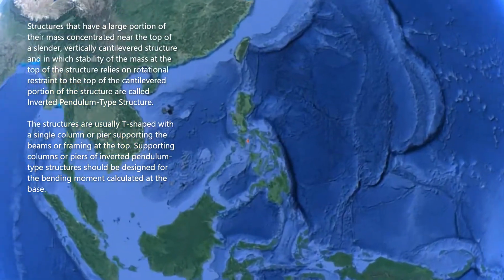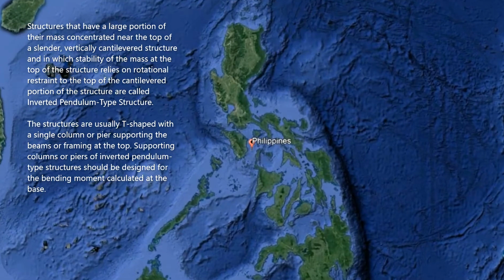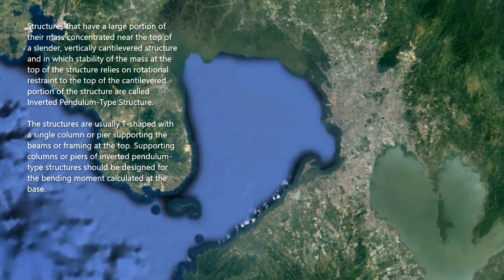Structures that have a large portion of their mass concentrated near the top of a slender, vertically cantilevered structure, and in which stability of the mass at the top of the structure relies on rotational restraint to the top of the cantilevered portion of the structure, are called inverted pendulum-type structures.